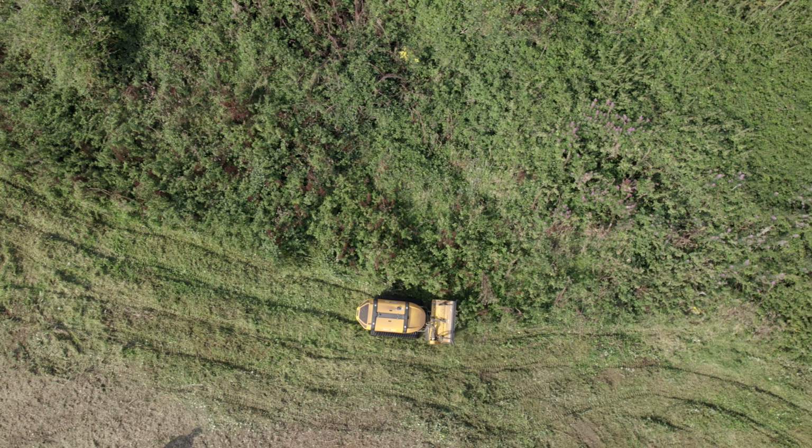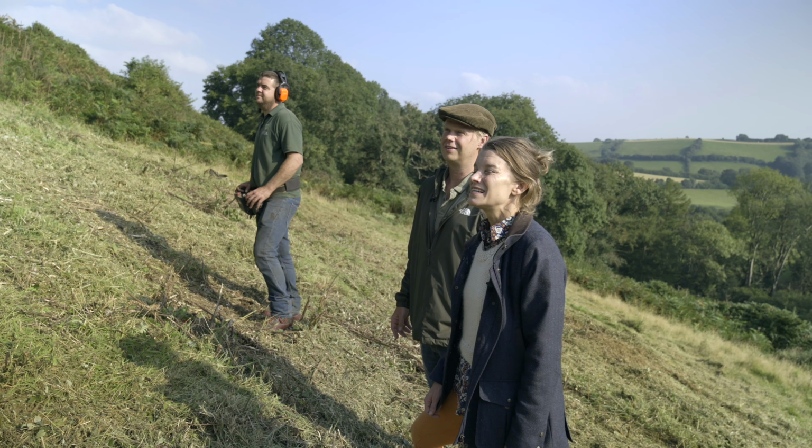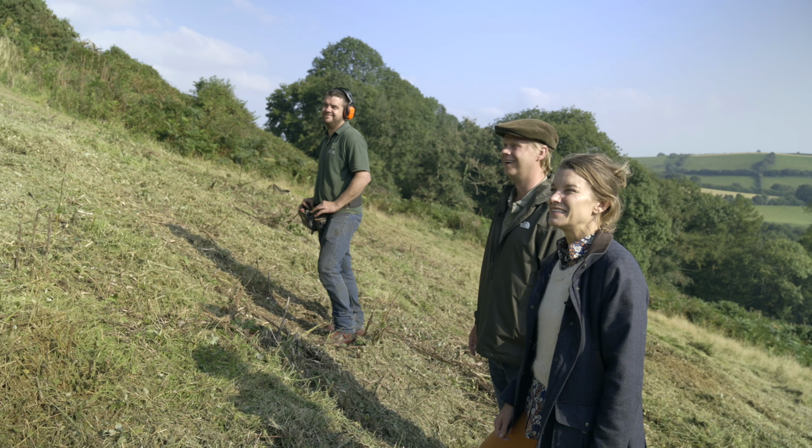But then we discover there's a hungry robot loose on the estate. It's like a monster. It is literally like a monster. Look at that. It's crazy.